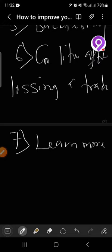Just like when you're working and you stop taking trainings, you wouldn't like when the knowledge starts to depreciate. So what you need to do is to what? Continue to learn. Learn more.